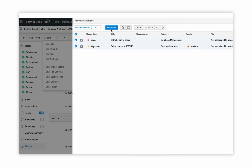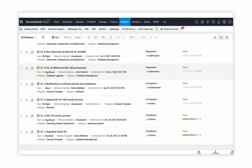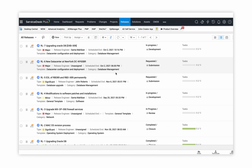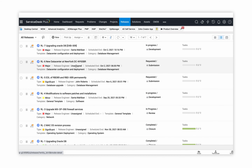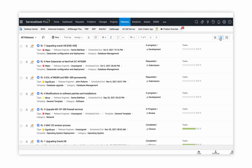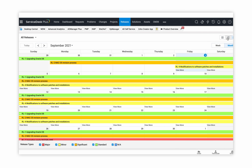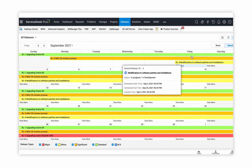Finally, we are going to see the list view operations that release management offers. From the release list view, you can track all the releases and you can choose between different views. You have list view, which is table view. You can switch between a classic view, and also you have a release calendar. Using the release calendar, you could track all the releases based on the release types from one place.